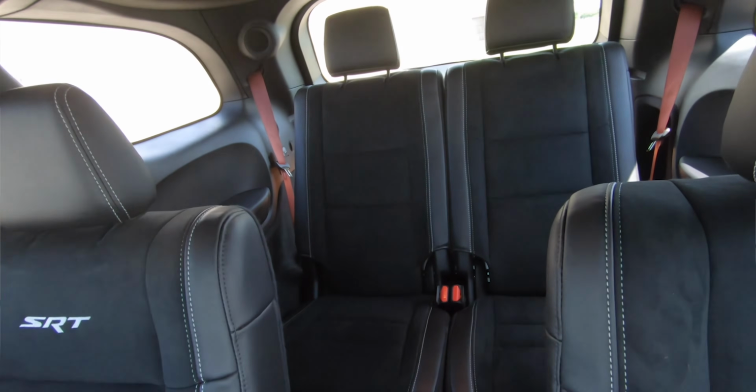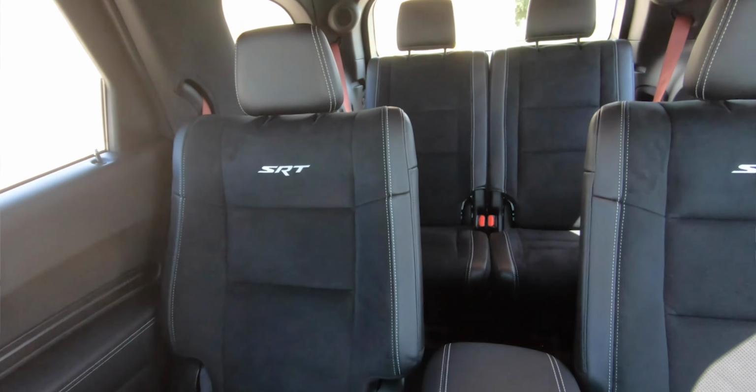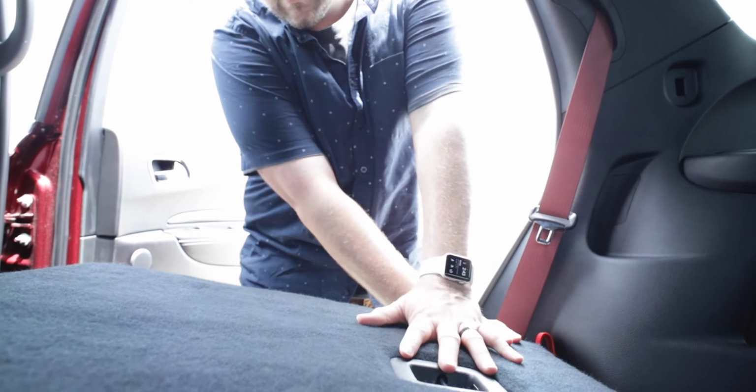All right, so back here in the third row, this is a 2-seater third row, but you do get nice materials. There's a decent amount of space. I wouldn't recommend adults sitting back here, but in a pinch, it'll work. And if you got smaller kids, they fit back here just fine.